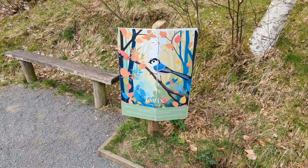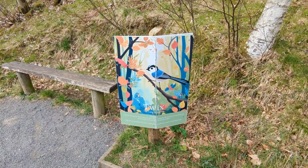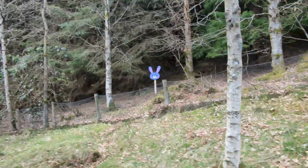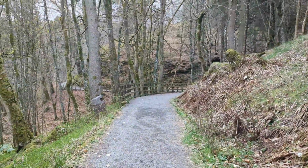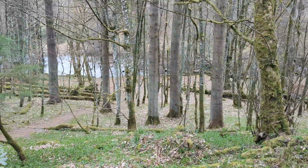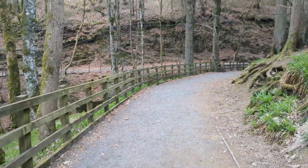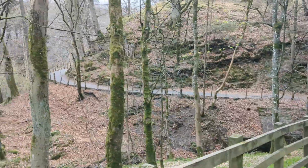Here's another bird that's found in these parts, the long-tailed tit. As we continue the path down, on the right hand side there's a rabbit. There we've seen a rabbit, a deer. Yeah, I'm getting close to the river now. So what we're going to do is just zigzag around here, so we'll end up on this side.